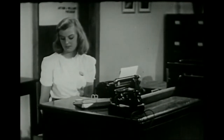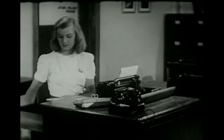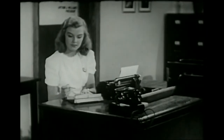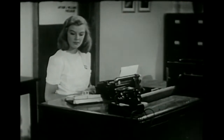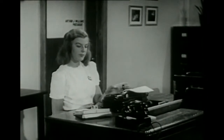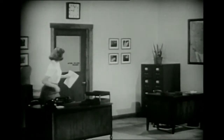With her place of business in order, she helps to organize the day for herself and her employer by referring to her invaluable calendar pad, and from it typing up the daily appointment sheet. This record indicates the names of various people who have appointments for the day. It also lists memorandums or personal reminders for her employer. The record is placed on Mr. Williams' desk before he arrives.